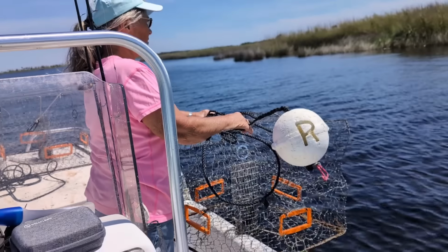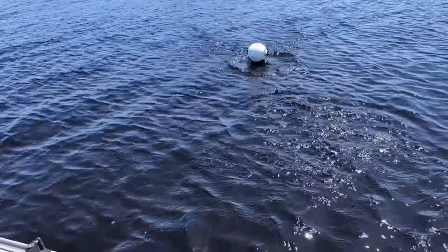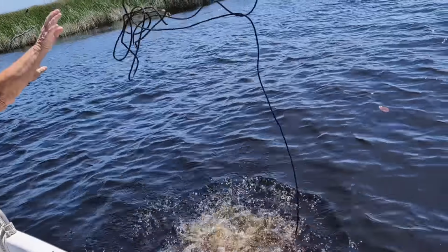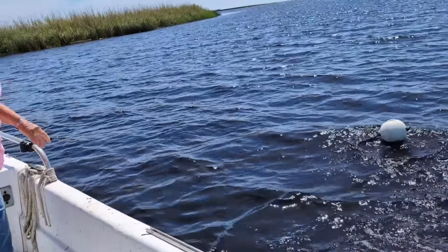Well, we got 8 feet of water here, Joyce. Give it a try here. Well, we got two more. Just put another one right here, Joyce. Let's put the last one right here. We gonna catch anything? I hope so.